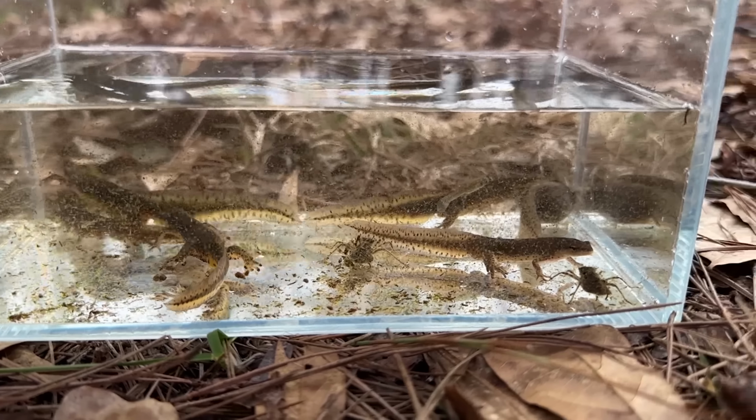All right, here's our big tadpole with a newt friend. That might be the biggest newt in there. Actually, no, that's probably the biggest newt. Look at that guy. But yeah, that's probably a leopard frog tadpole. Could be a bullfrog tadpole, but it's not gigantic, really.